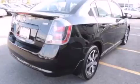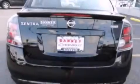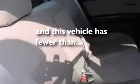The following features are also included: a low tire pressure indicator, a pass-through rear seat, cruise control, a passenger side vanity mirror, rear curtain airbags, rear seat child-proof door locks, full power accessories, an anti-lock braking system, a keyless entry system, and this vehicle has fewer than 14,000 miles on the odometer.